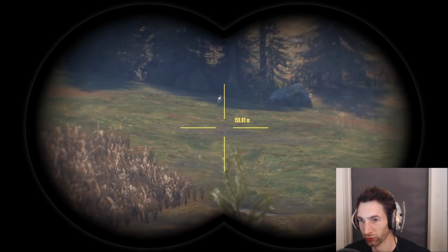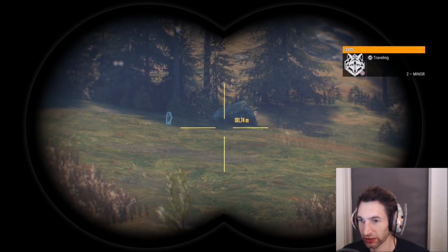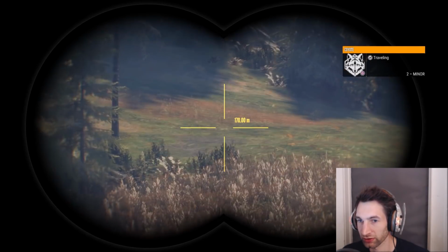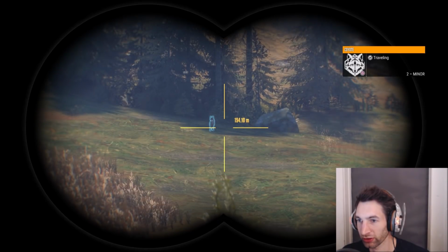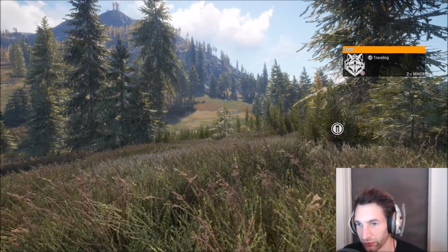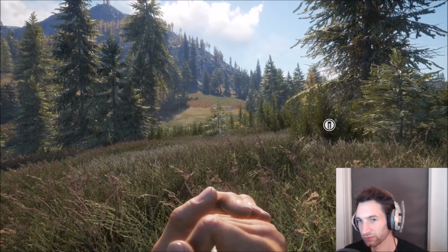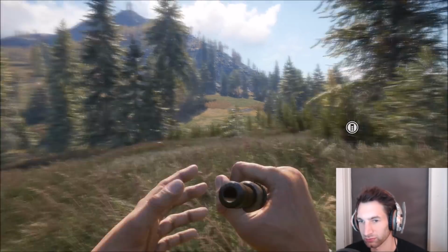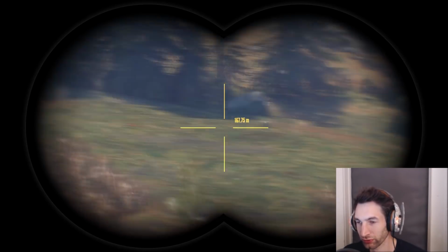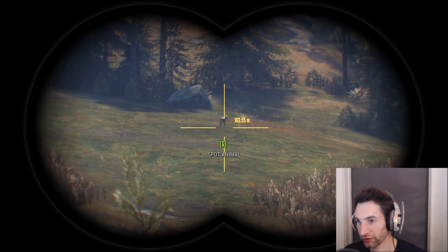Alright, so we just found a couple more coyotes out here. There's a female there. And I saw another one. Don't see it at the moment, but it's definitely out there somewhere. So let's see if we can't try and call him a little closer. Maybe there just was one of them. But we got her out there at 150.